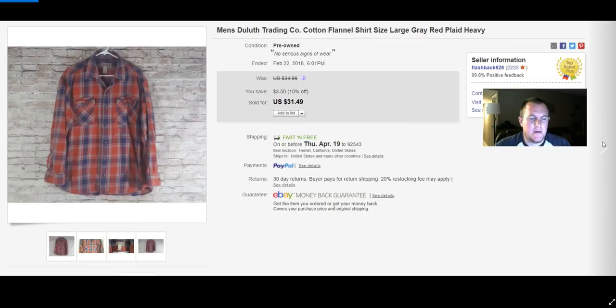Duluth Trading. I paid $6 or $7 for this. Took a best offer of $27. It did ship in a padded flat rate, so I think I made maybe $10, $9 on it. Pretty good. Duluth still does well.